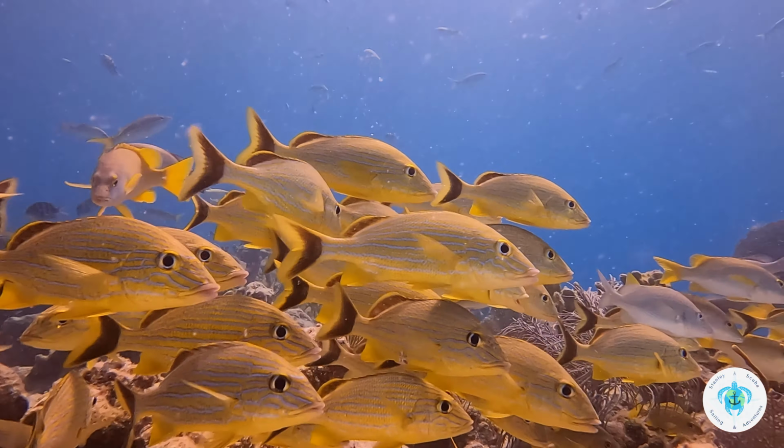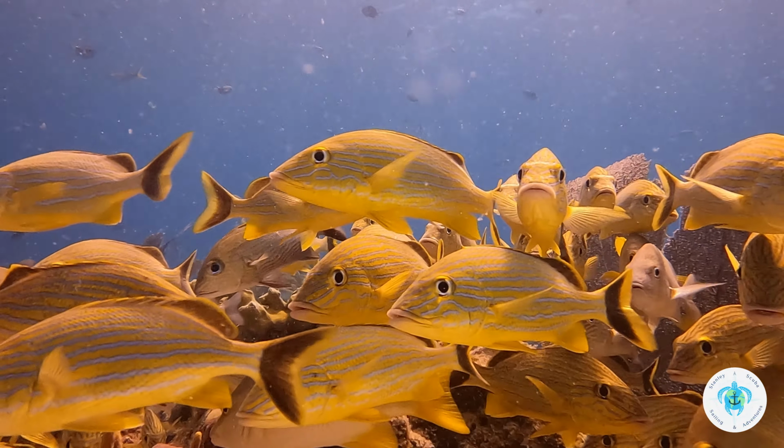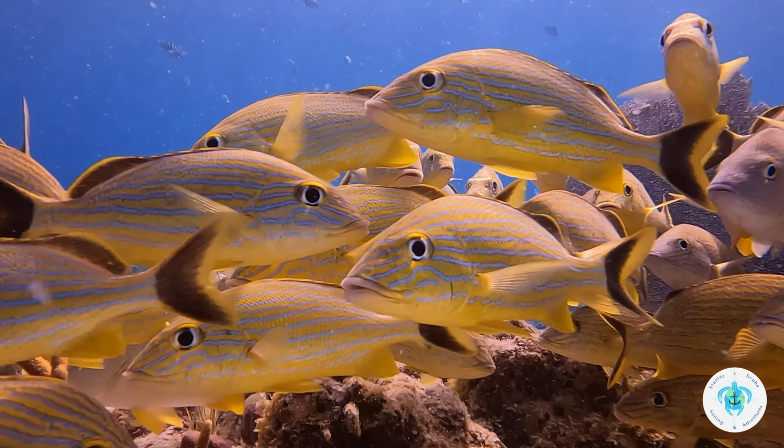I really enjoy diving with schooling fish. I'm not sure why, but for whatever reason, it brings some certain amount of joy to the dive for me. There's a stoplight parrotfish. You can see the red belly, and that looks like it's in the intermediate phase. I really enjoyed this dive site, just a tremendous amount of activity here.